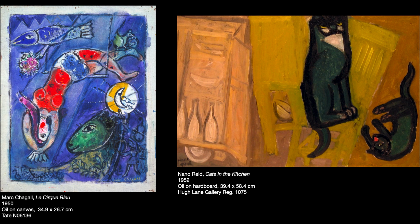So to begin with, of course, we should look at some comparisons that I think can be aptly made to the artist Marc Chagall. So around the time of the 1950s, we see Nano Reid beginning to sort of experiment a little bit, and we see a new sense of humor to her work. In particular, I think the work Cats in the Kitchen, again on the right of the screen here, is a great example of this. And also just to say that cats feature in a number of Nano Reid's paintings, which is just one link to Marc Chagall, who is also noted for his humorous depictions of cats.